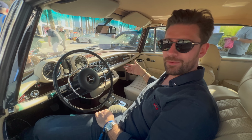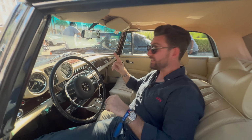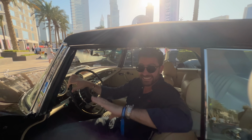Now normally when we drive up Jebel Jais, we're in something pretty dynamic, but this is going to be a whole different thing. Now because it is a 4-seater drop head, from a tracking car point of view, from a content point of view, I think we're going to end up getting some absolutely stunning shots.